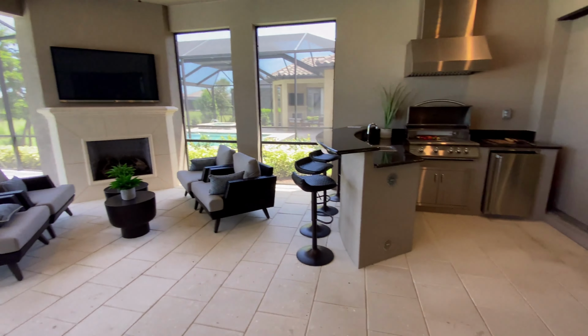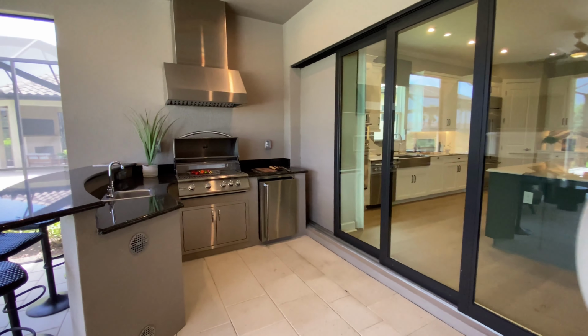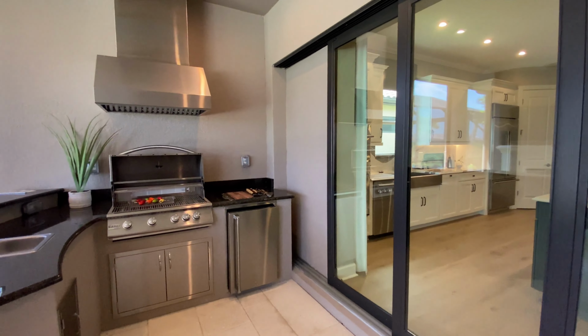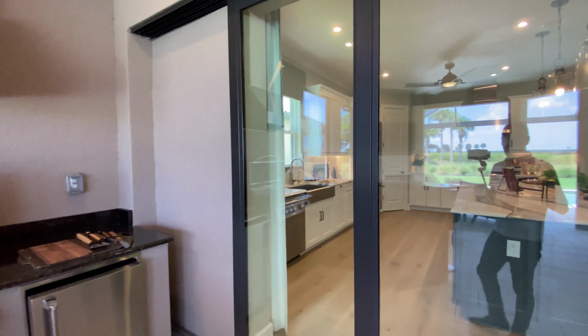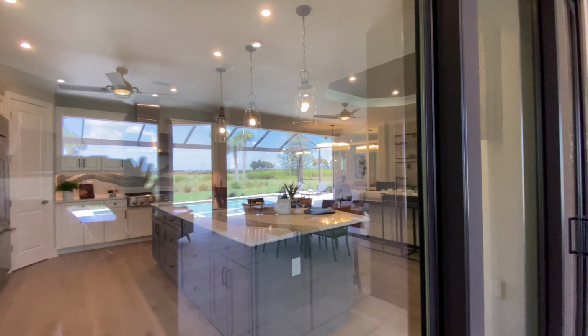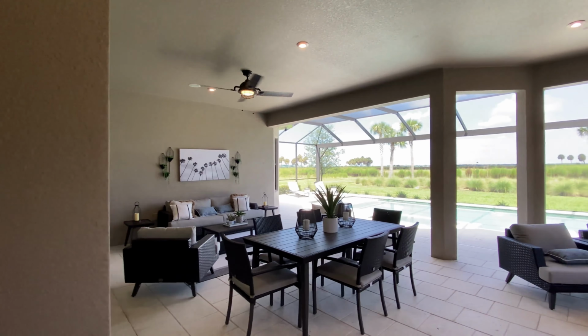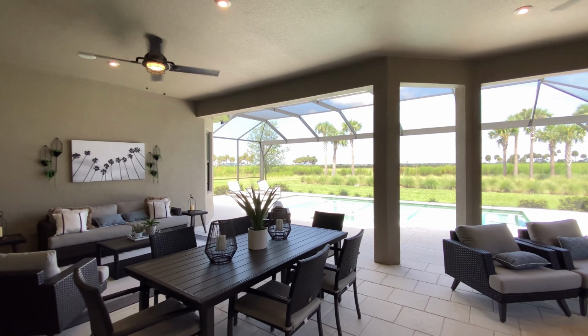All right, it seems to be a little quieter out here. The music isn't quite as loud, so I can talk again. But didn't you love the style in this home? I think they've done a great job picking out the finishes. And you remember, this community has a lot of inventory homes. Well, sorry, not a lot, but they do have inventory homes in this model and other models.